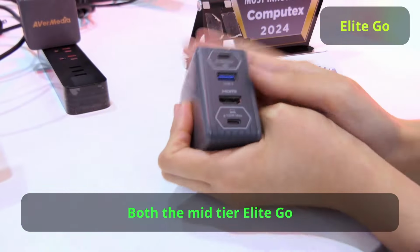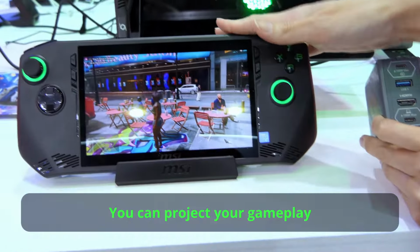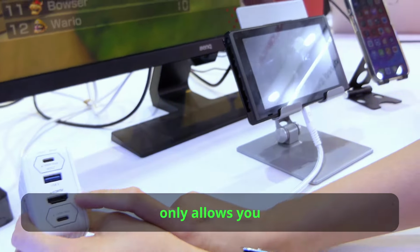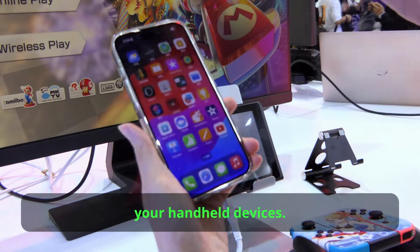Both the mid-tier Elite Go and base-tier Core Go do not have SD card readers, but have similar functions as the Extra Go. You can project your gameplay and live stream with the Elite Go, while the Core Go only allows you to project your gameplay onto a bigger screen. And before I forget, all of these 3 docks also provide power to charge your handheld devices.